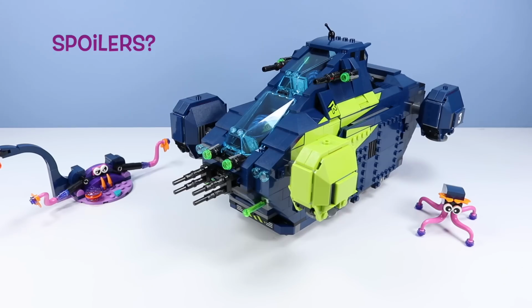I would say everything looks pretty safe though with the characters of this set, Emmett, Rex, the raptors, all visibly seen in the trailers. Of course this ship isn't Rex's main ship, which looks like a giant flying fist. But I blab on, let's look at a few awesome features of this set.